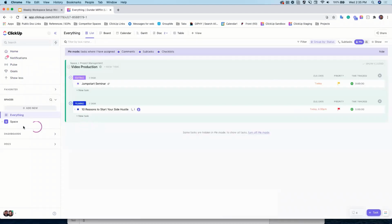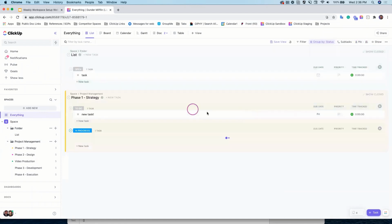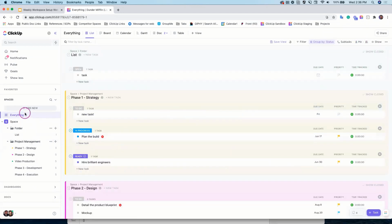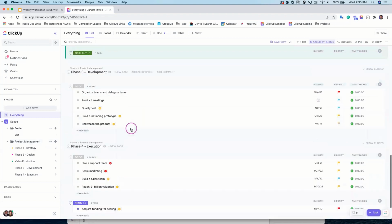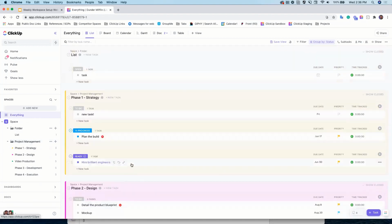So keeping in mind our hierarchy, we have spaces, we have folders, we have lists, and then we have tasks. Right here at the very top of your hierarchy is your everything view, and you can see everything. I'm seeing my everything and I'm in me mode. If I just go to everything, I see all of everything that is happening in my entire workspace. And I'm sure this is an overwhelming experience for anyone.